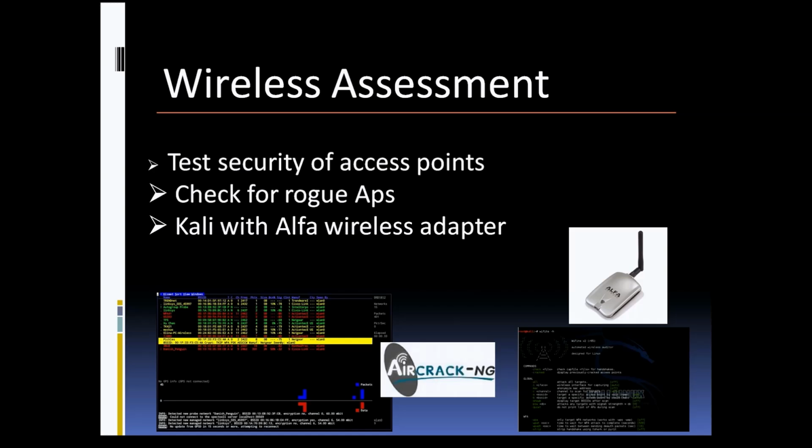So my preferred wireless assessment software is probably going to be the aircrack-ng suite. So using things like aircrack, AeroDump, Airmon, that whole suite of tools is excellent. And at some point I may actually sit down and do a tutorial series on those as well.